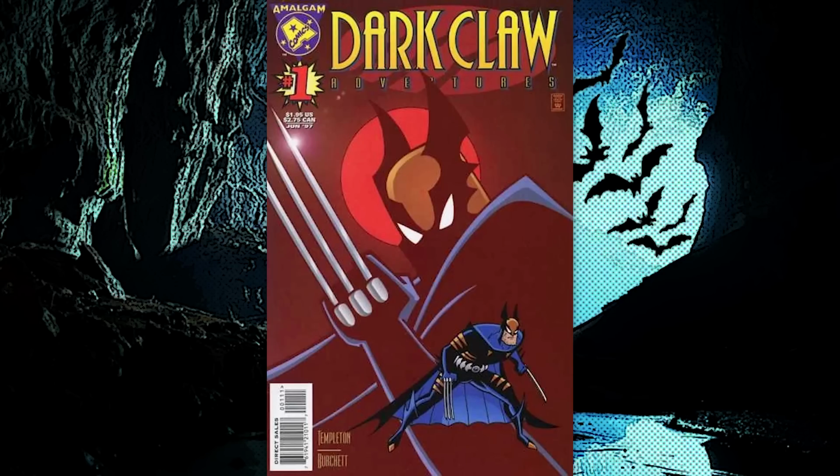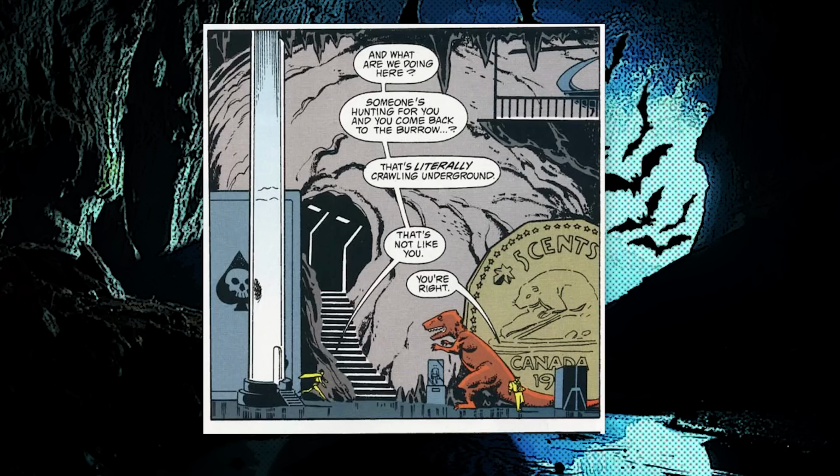1997's Dark Claw Adventures. A comic published by both DC and Marvel under the name Amalgam Comics that combines Batman and Wolverine into one silly little guy, Darkclaw. The Big Penny has now been transformed into a big Canadian nickel. That doesn't really have the same kind of power as the Batman Big Penny, though, does it? So why even cover it if it's not a big or giant penny? Because the giant penny from Batman isn't just a giant penny from Batman. It's a state of mind. Also, this comic made me take 2 ibuprofen.